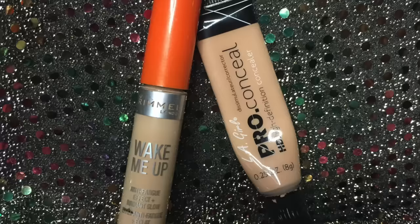Once we are done, we're just going to remove the tape. I actually kind of smear the edges a little bit because I don't like it being so sharp, but you guys can leave it like that if you like that sharpness. Then I'm just taking those two concealers, which are my favorite, and I'm just going to conceal my under eyes.